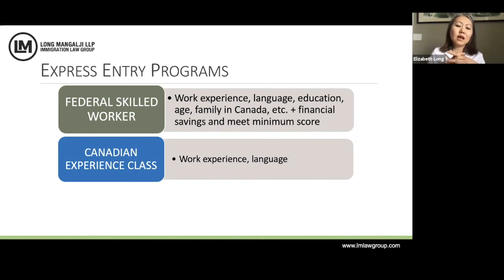So to qualify under this class, you need work experience in Canada when you're not a full-time student that is high-skilled, 1 year full-time, 1,560 hours within the past 3 years of application, and you are employed. Let's break that down. 1 year within 3 years. Remember, I didn't say anything about continuity. You don't have to be continuous. I also didn't say anything about it needing to be in one occupation. It can be in different occupations as long as it's high-skilled. But what's very important is that it has to be when you are an employee.